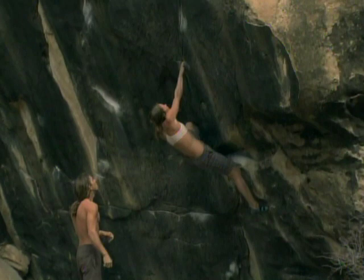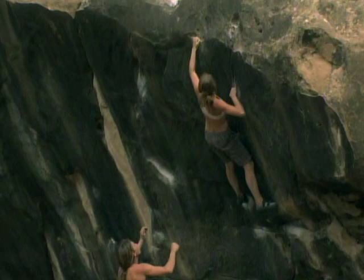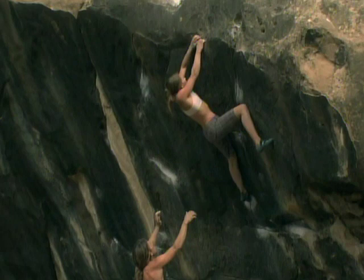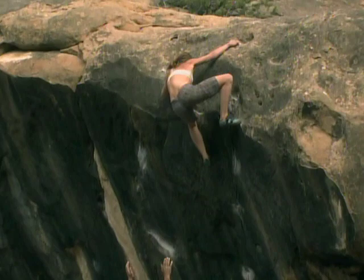Wheels of Fire is kind of the Joe's Valley classic mid-grade problem. It's right when it gets high that it ends, and the moves are crazy moves on a steep wall with good pockety, rounded out pockets. So it's definitely kind of like our Midnight Lightning in a way. It's just a super standard classic, like V6 for Joe's Valley.